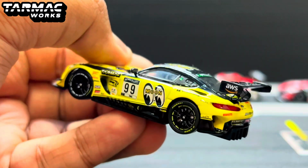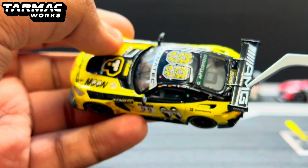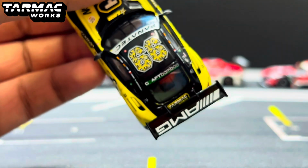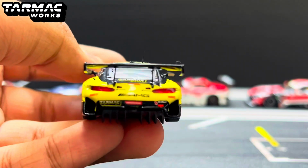Let's talk about the spoiler. So, AWS on the side of the spoiler, AMG text right here, quite big on the spoiler itself. It says Tarmac right there on the back of the car, right here on the top. So yeah, here is the rear of the car.